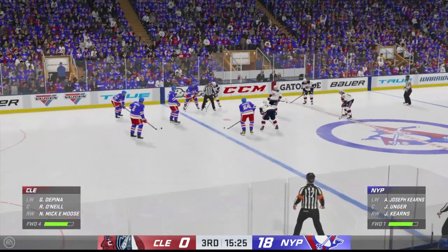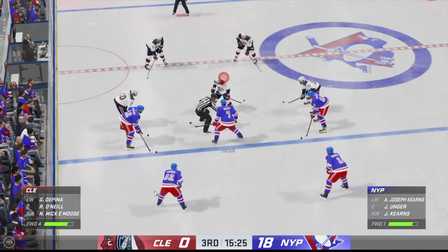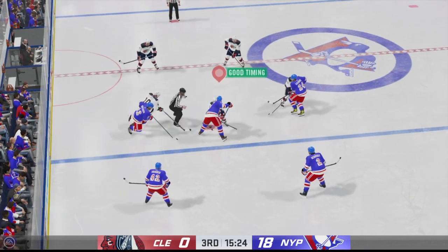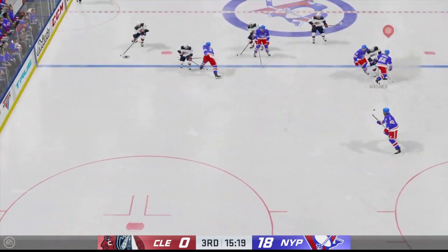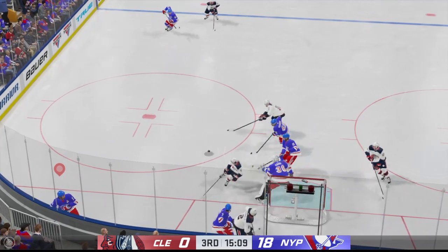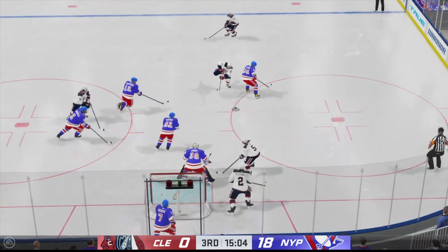New York's offense has been a thing to watch tonight as they lead it big time here early in the third. While the centers are jammed up, nice job by the winger to steal the puck. McDonald's got it against the boards. Settles things down and gets control of it once again.